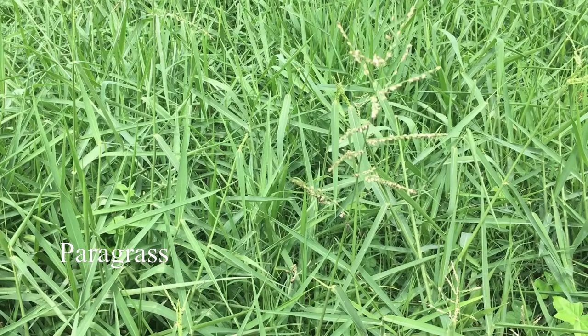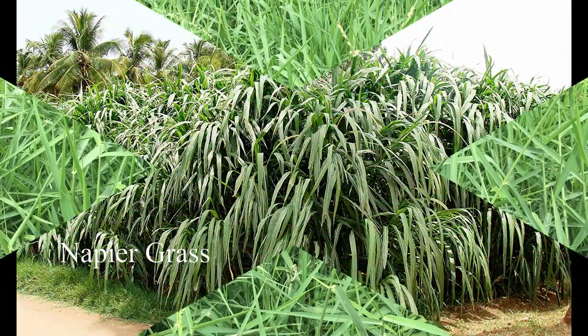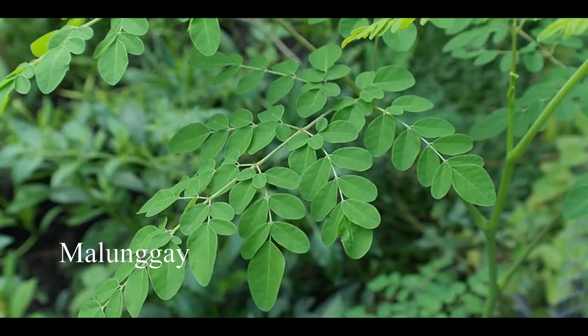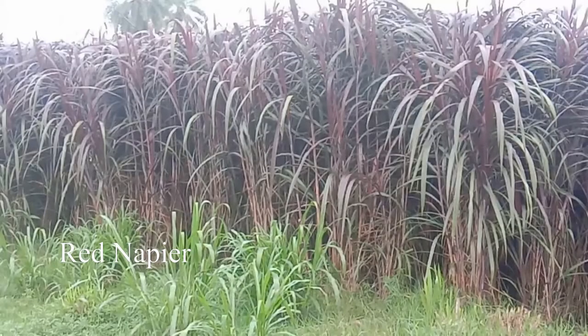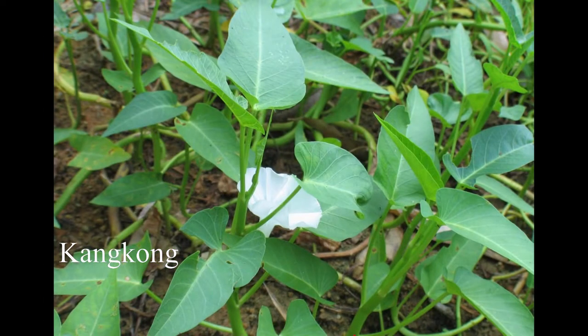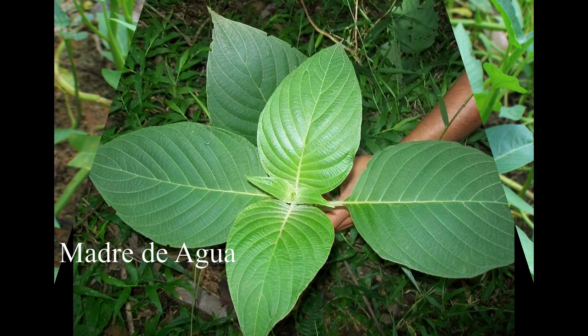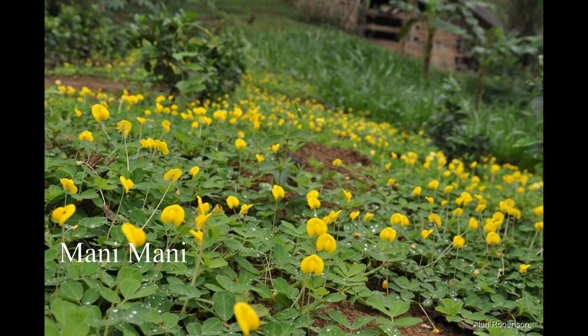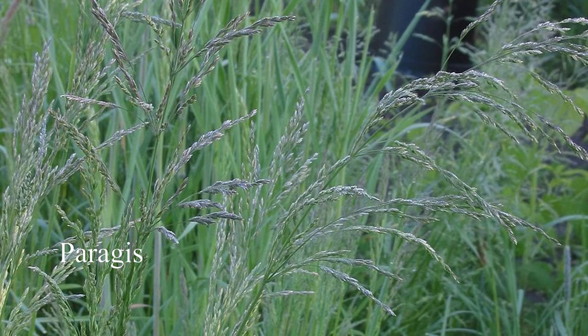If you are in the Philippines, you can feed your rabbit any of the following Filipino plants: paragrass, napier grass, malunggay, red napier, banana leaves, kangkong leaves, madre de agua, mani-mani, paragis, mulberry leaves.